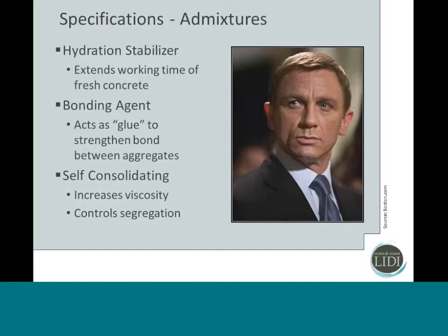And when it's used as an admixture, it can increase the strength of that paste and increase the point-on-point contact of that bond between your aggregates. And self-consolidating admixtures can increase the viscosity of your paste so that you're better able to get a nice coating around each of the aggregates. And they can also control segregation so that you don't have that paste and aggregate separating.